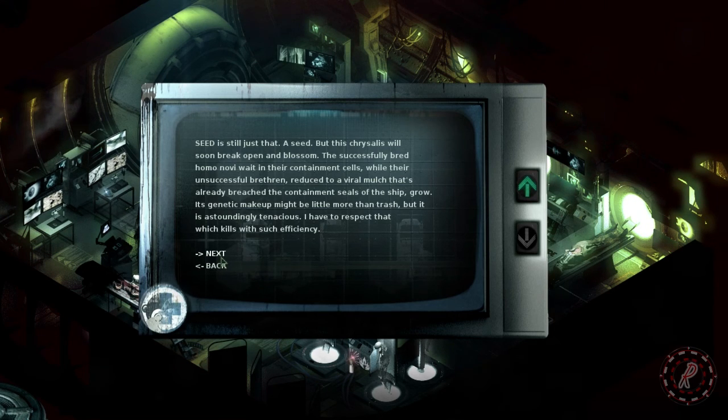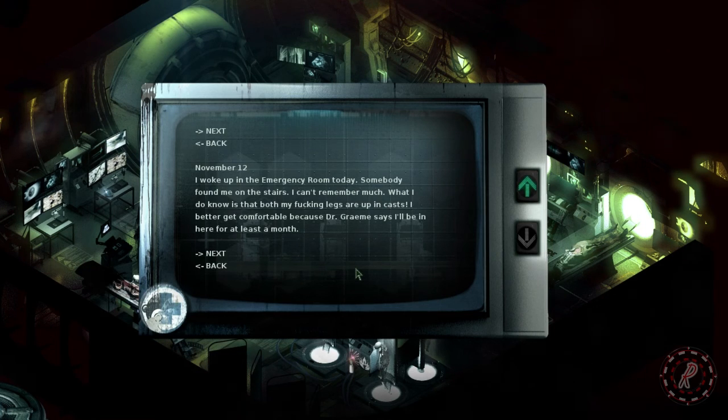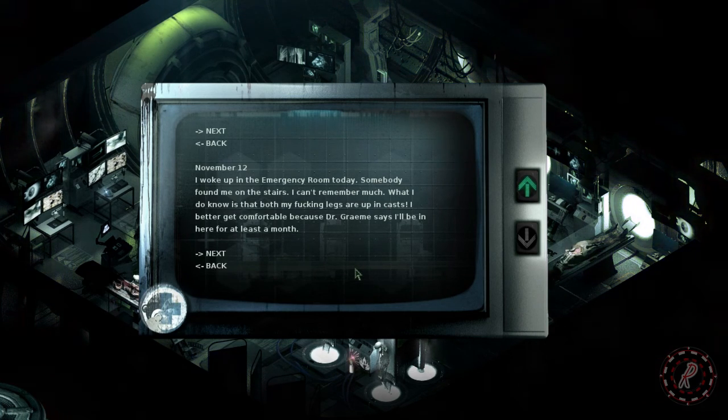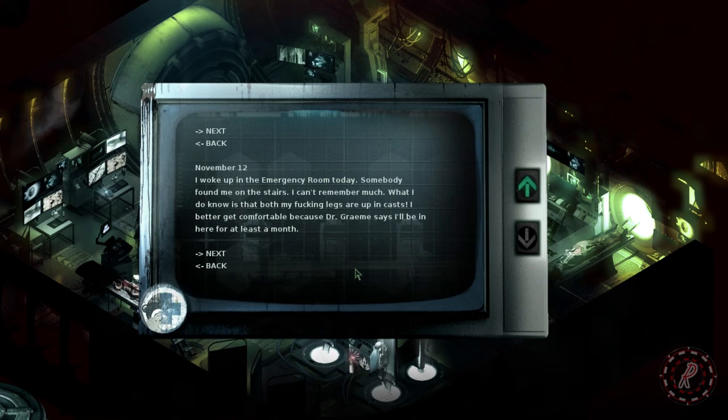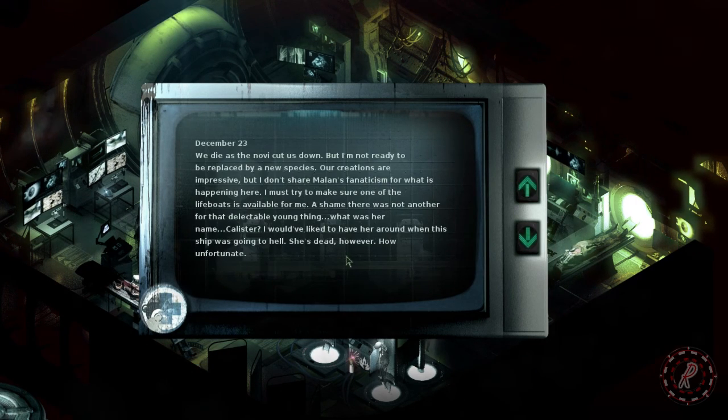I have to respect that which kills with such efficiency. I woke up in the emergency room today. Somebody found me on the stairs. I can't remember much. What I do know is both my fucking legs are in casts. I better get comfortable because Dr. Graham says I'll be here in at least a month.